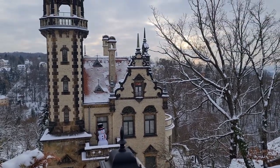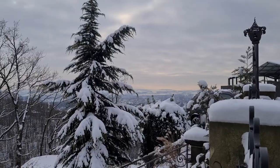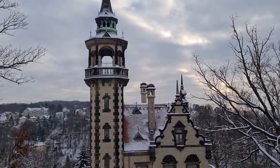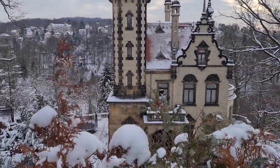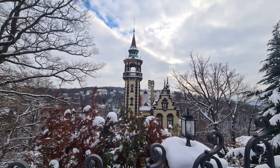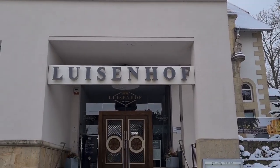This area of Loschwitz has the most prominent castle-looking villa I've ever seen. The old village of Loschwitz is actually a wine-growing area since the 11th century, with its vineyards laid out on the hillside that soon became a fashionable recreational and residential area for the Dresden nobility and wealthy people. The Luisenhof Hotel looks like a castle too.